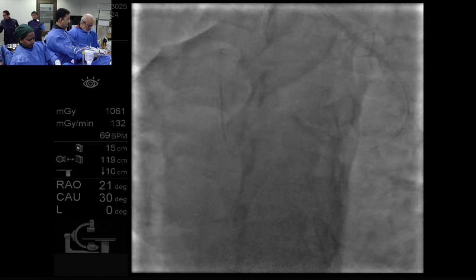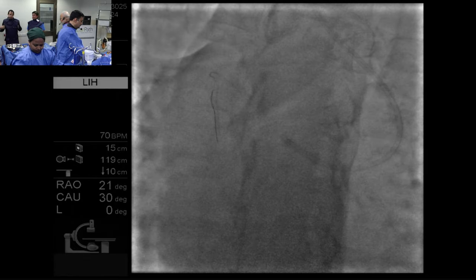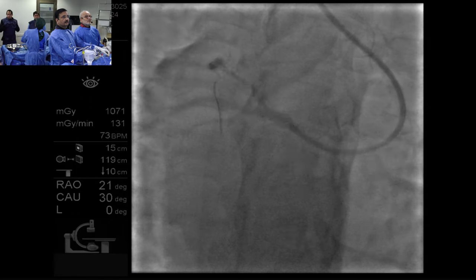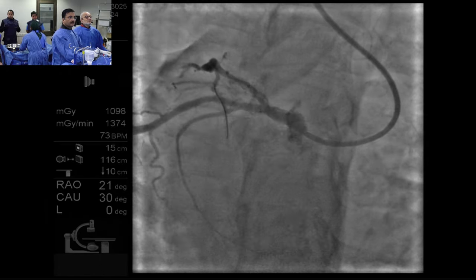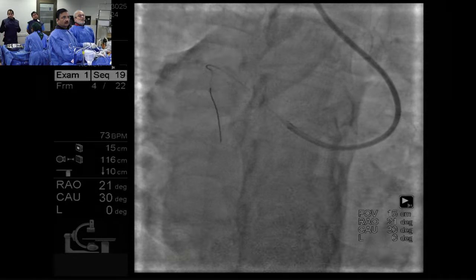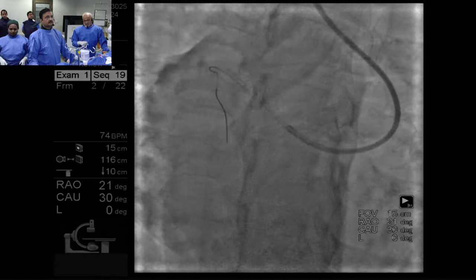And it was 1:1 at 4 atmospheres? You got exactly that, 1:1 at 4 atmospheres. Wow. I can tell you there is data from the Michigan database that there is no difference. As the IVL use increased, the rotational orbital atherectomy use decreased, but there was no difference in the perforation rate. That's good to know. Yep, that's very good. What do you think about this 80 pulses result?